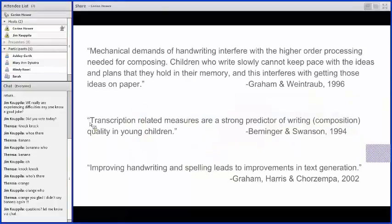So these are just a few of the quotes from research about handwriting and mechanical demands, and what these quotes really just reinforce is that children who can't keep pace with writing because they are focusing on letter formation or spelling, that's impeding their working memory, and it doesn't allow them to use that working memory to then focus on the linguistics, the ideas, the planning and organization of their writing.